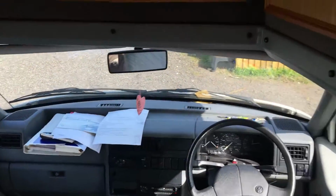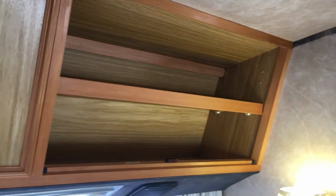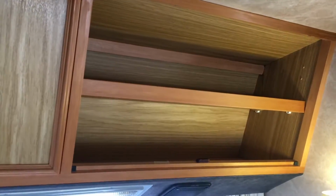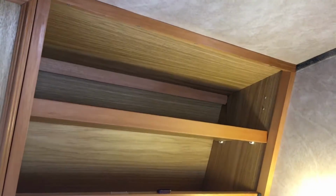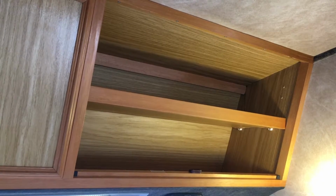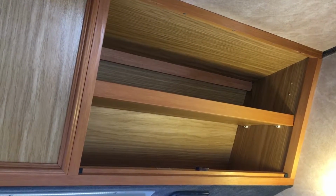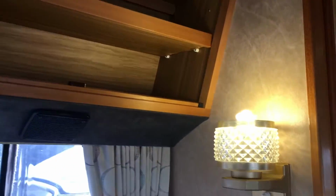And the previous owner has removed this cupboard door. So it should have another one like that there, but he made a feature of it. He put some ornaments in there, and he wanted to have it as an open plan feature, as it were. It's a shame that he didn't keep the door. We don't know what's happened to the door. So that's about it. I don't think I could find anything else really negative.